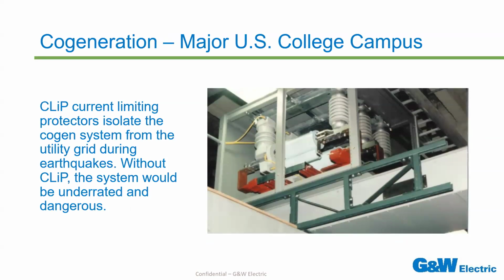Here's another application. Just to explain cogeneration, that's when, say, an industrial facility or a college campus is using a large amount of steam for some kind of industrial process. A lot of these organizations will try to get power from that steam generation as well. And they call that cogeneration.